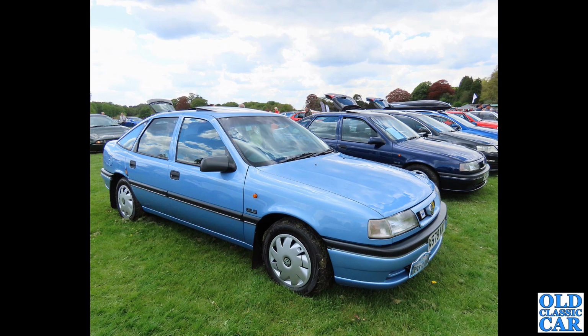And here, a couple of later Cavaliers. These are the Mark III, I think. I hope I've got that right. Version of the Cavalier. Two different ones there. Very rare sight now.